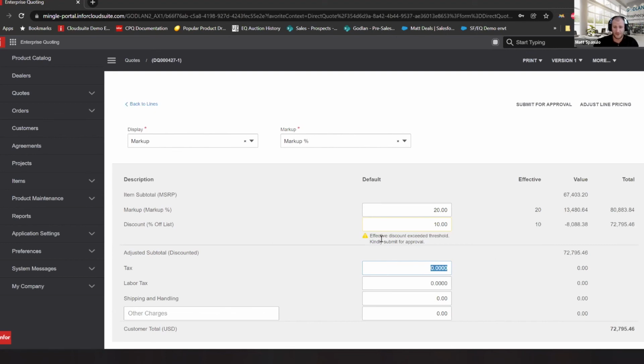Another thing is, we have controls around this. You can see here, I may have exceeded a discount threshold that I'm able to give as this particular user who's logged into the system. Maybe my cap is only up to a 5% discount, but another user might be able to give up to a 50% discount, for example. But we also have embedded workflows and approval processes that can be customized to your particular business needs to be able to handle situations such as that.